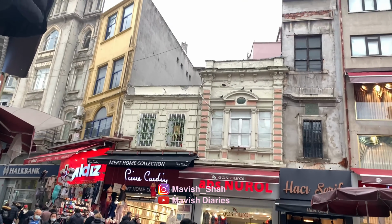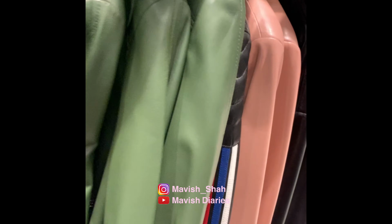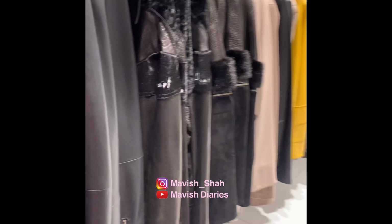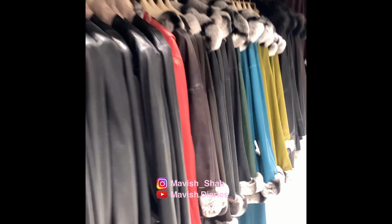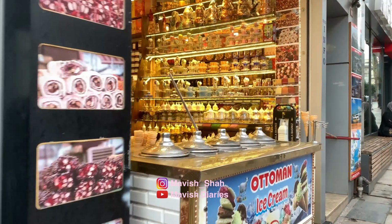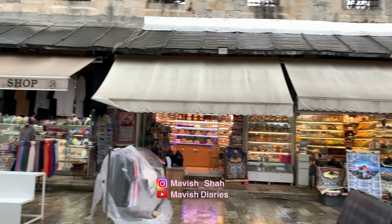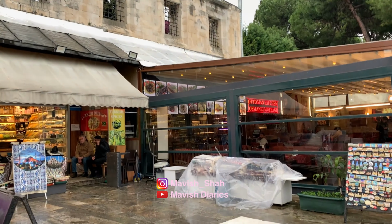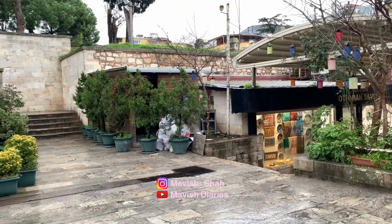This is Thai Bazaar. This bazaar is called Arasta Bazaar, and that is on Fatih Sultan Ahmed Road. And this bazaar is a traditionally busy market, a street lined with small stores selling spices, pottery, rugs and souvenirs.